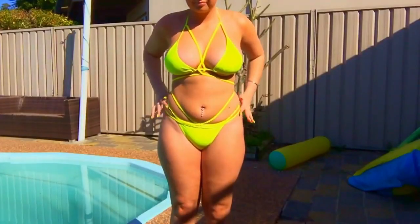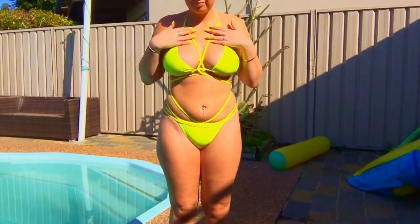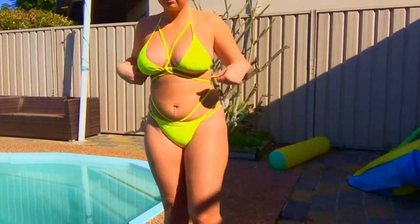But comfort, the bottoms were like a 0. Comfort on the bottoms was not good. Quality, they're maybe a 2. And sizing, I'm not gonna rate the sizing on this because I'm not a small, I can't really rate it.